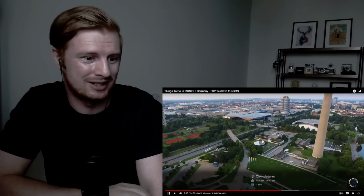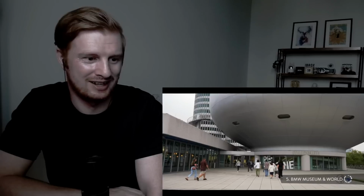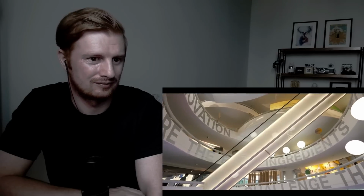Right next to the Olympic Park are the headquarters of the world-famous car and motorcycle brand BMW. The complex is marked by a distinctive skyscraper and the futuristic architecture of BMW Museum and BMW World. The BMW Museum is inside a famous circular building opened in 1973. It shows more than 100 years of history of the company, with exhibits of cars, motorbikes and engines, tracking milestones and BMW's design from its roots to present day.